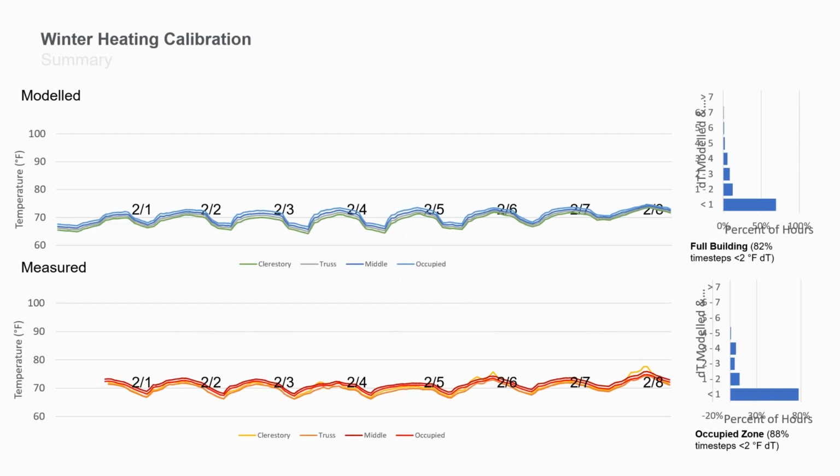So we took a week of each of the different seasons. We started with heating, and we modeled each of the different zones. And we had really good match in heating because it's the most mixed time, and also I think there's the least impact from solar that messes up the other data, which I'll show in a second.